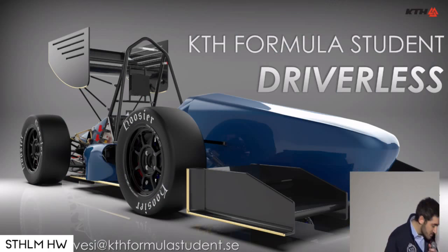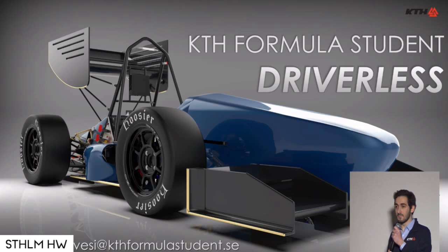So, hello everybody. Last but not least, I hope. I'm Pierluigi Dovesi, working in KTH Formula Student Driverless. Third speaker today, so third Italian speaker today, so you have already gotten used to the accent, I hope.